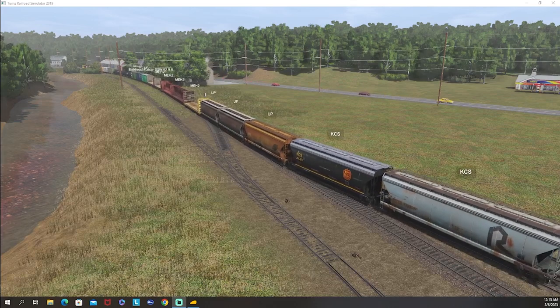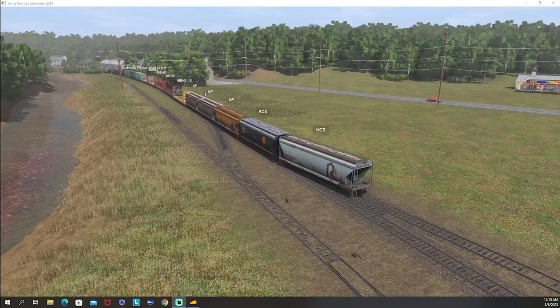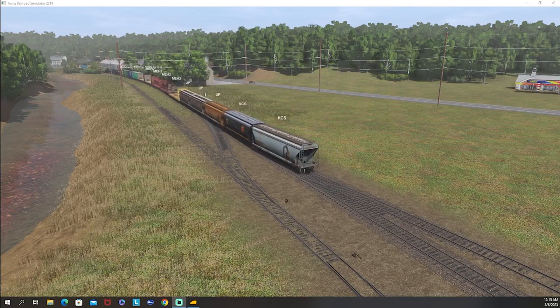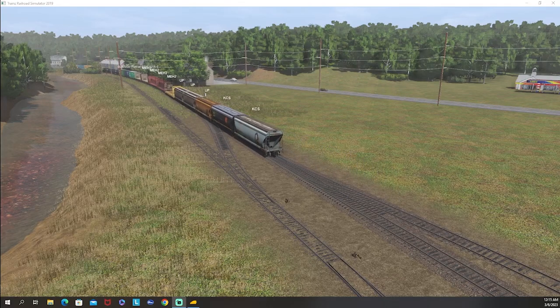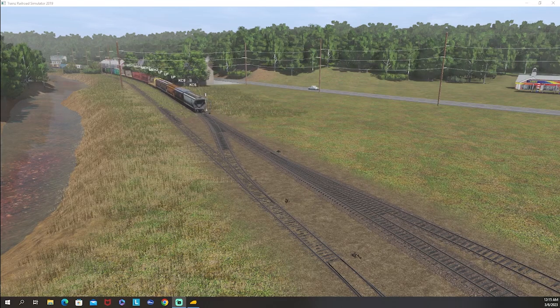Looking at the car tags here, we can see that we have 3 hoppers for UP and 2 for KCS. I will make a special note about this. Any car from the Santa Fe that's bound to the KCS has to first go to the Cotton Belt. And the Cotton Belt serves as the connecting railroad, which will then take any KCS cars over to Moscow to be set out for the KCS. That's about 40 miles away, so it's a pretty good trip.